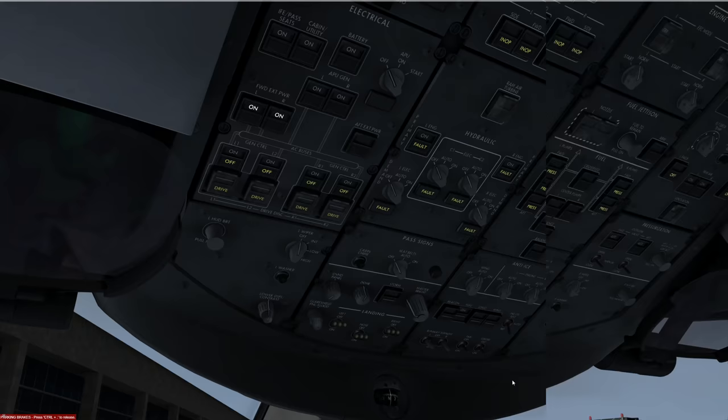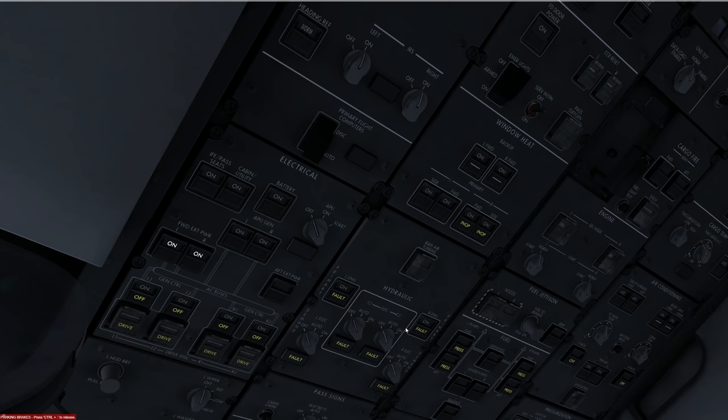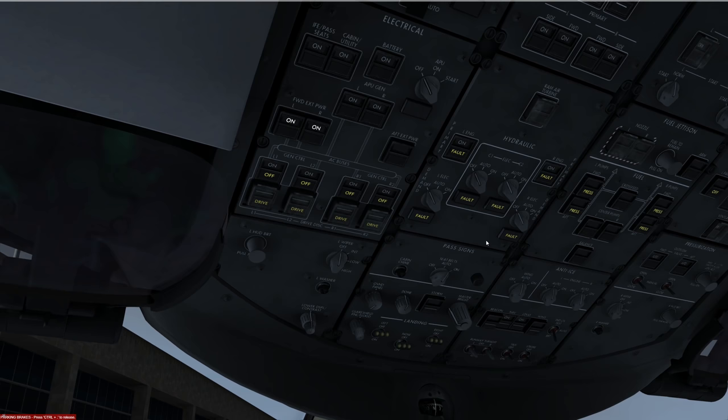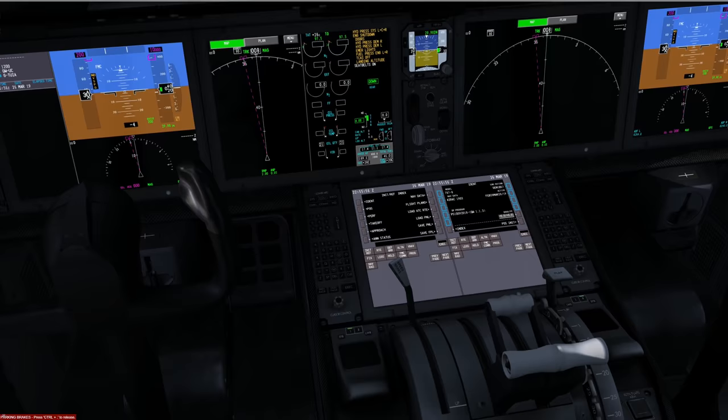I would turn on the irises, flight deck door power can go on, we can turn on the window heats, and the seatbelt signs, logo light if you really care about it, packs to auto, fuel pumps can come on, there's fuel in the centre, we can leave the hydraulics off for the moment, and then we can go down here, and we can set up the flight plan.